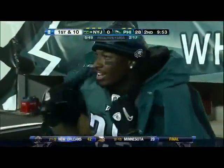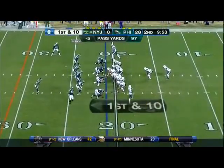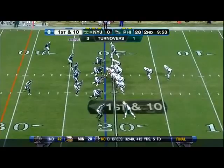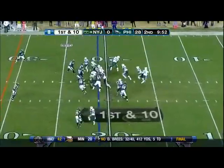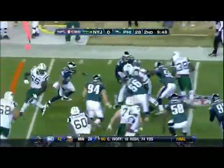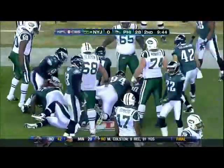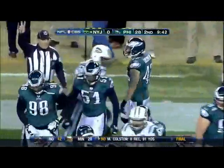LeSean McCoy getting ready for that next series. Three Jets turnovers leading to 21 Eagles points. Here's Green trying to follow the blocker, and then he is gang tackled. 6-yard pickup.